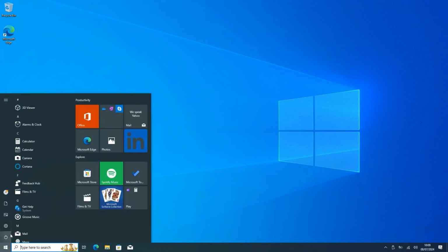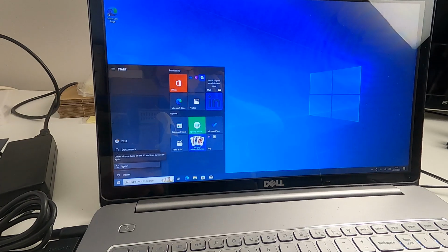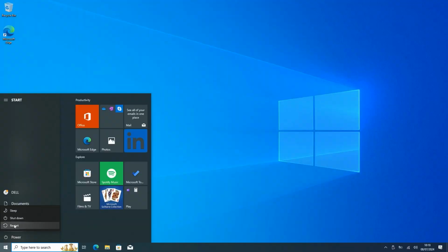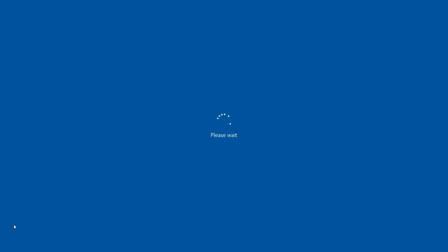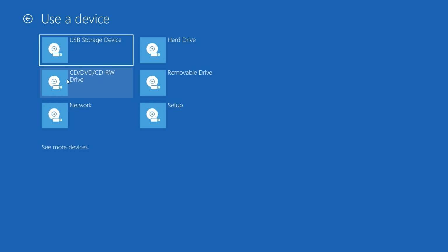So if I just click the start button and then the power button and then move the mouse over to restart, what I'm going to do is I'm going to press and hold the shift key and then press restart. And what that will do is it will restart in the recovery mode, which is like that. So now I'm going to choose use a device, USB storage device, and then it will boot from the drive. Simple.